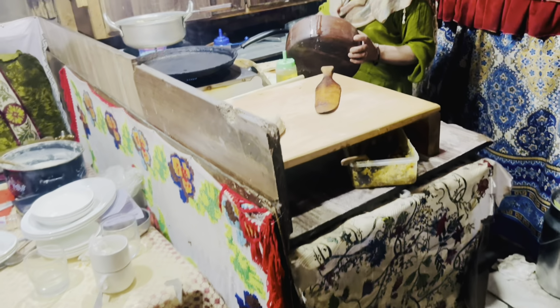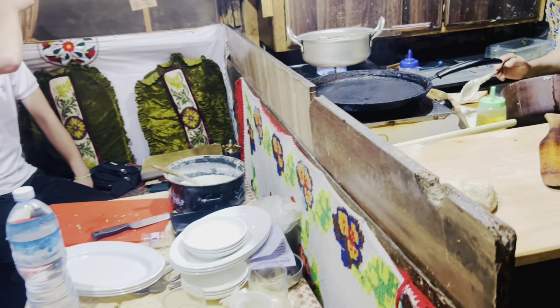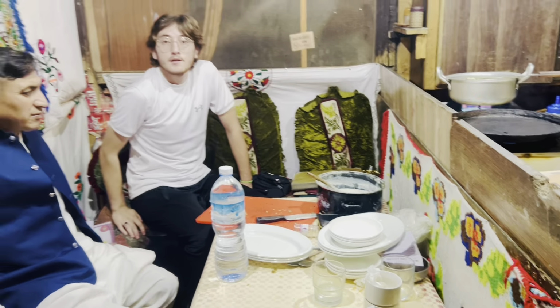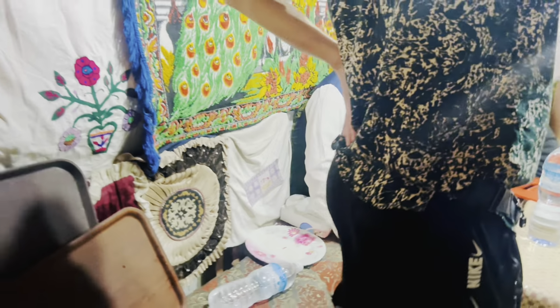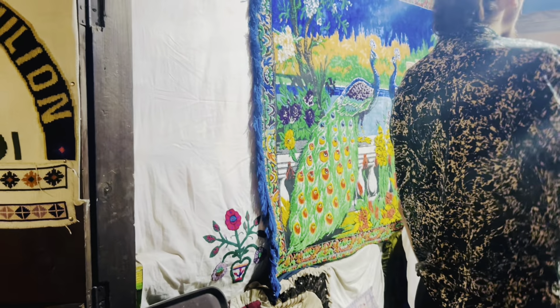We also got permission to film how they cook inside. So this is their cooking setup. I really liked the food, and I really recommend that you come here and try their culture and their food, because we are from Karachi, so we only eat chicken stuff.